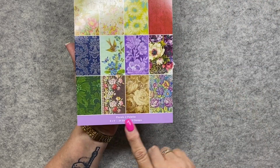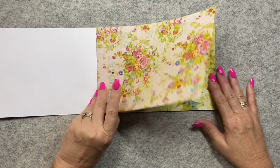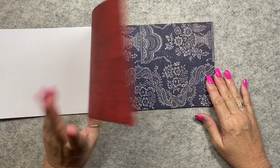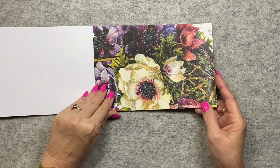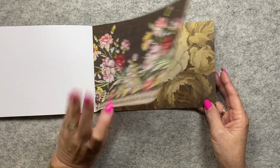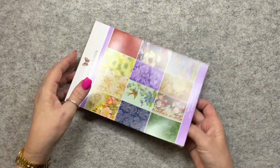And this is the newest one, the Florals 2 Palette Sampler. Which is just as stunning. Look at that, it's gorgeous. And same as before, you get 2 of each sheet. Love that. And it repeats, okay. So that's that one.